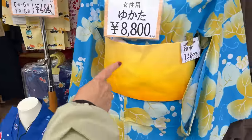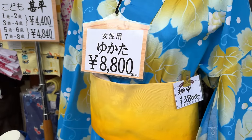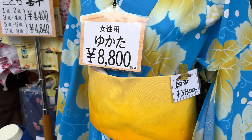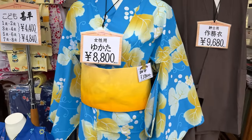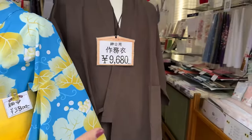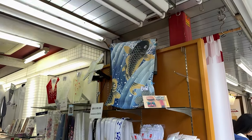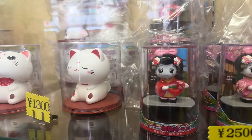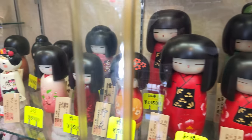Now they're saying it's 6,800 yen. That would be about $60, I think. Well, a little bit under, because 1,000 yen is about $6.50. Just about. So look at all the different accoutrements of a kimono. I like the koi fish. Yes, I do too. Then we're not being coy about it. Not at all. There is so much to look at in this marketplace, so many fun little treasures that people can take home.